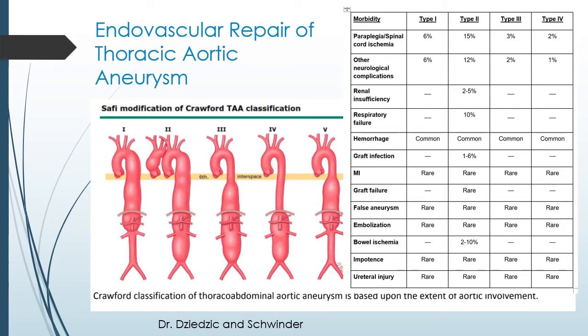This is, I think, just showing you the different classifications for thoracic aortic aneurysms. So type 1, 2, 3, 4, and then I guess a 5. This is a chart that the class of 2020, I want to say, made as far as some of the risk factors. I'm not going to ask any specific questions from this graph, but you can see type 2 has a lot more risk factors than the rest do.